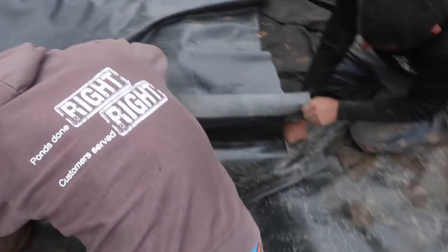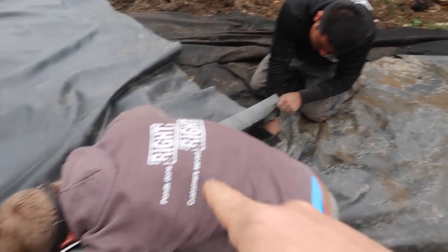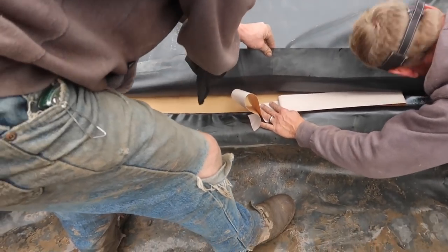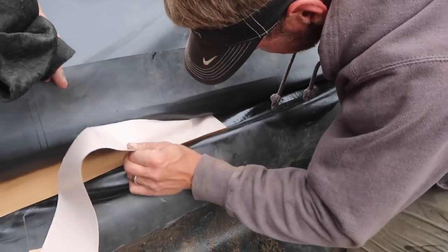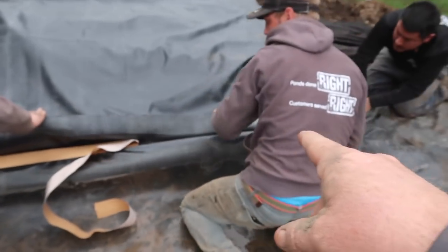Job usually done with 3 guys. You can see Juan holding the one side straight. Matt's making sure the liner stays nice and straight and bubbles and stuff don't get in there. And then Chris pulls back that backing, and then we'll show you the cover tape going on next.